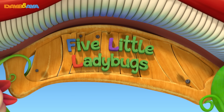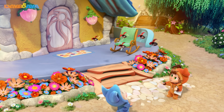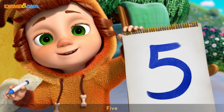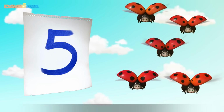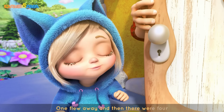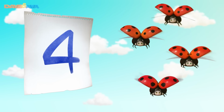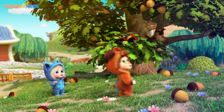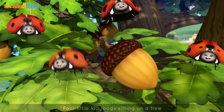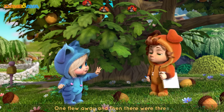Five little ladybugs. Five little ladybugs climbing up a door. One flew away, and then there were four. Four little ladybugs sitting on a tree. One flew away, and then there were three.